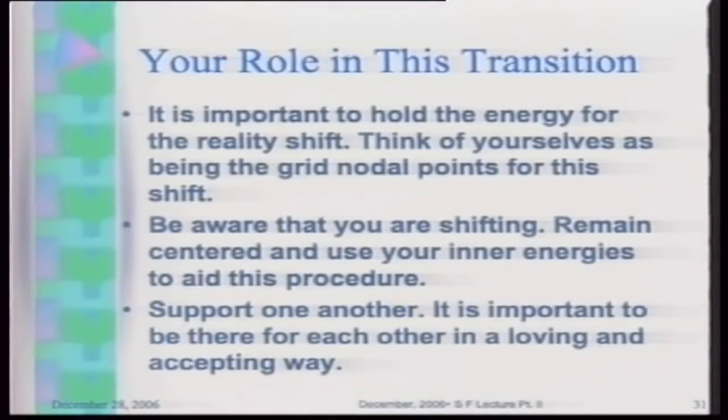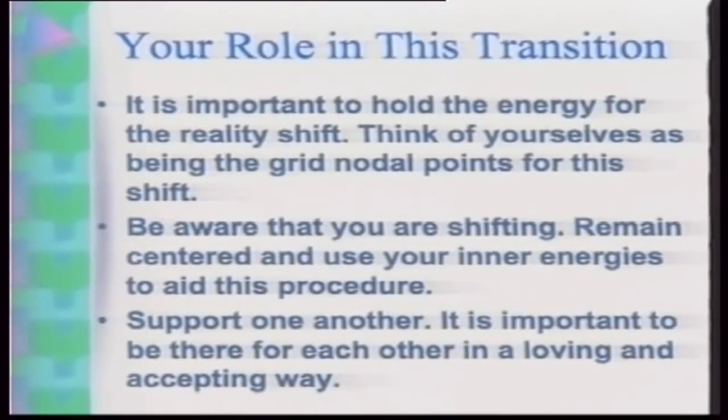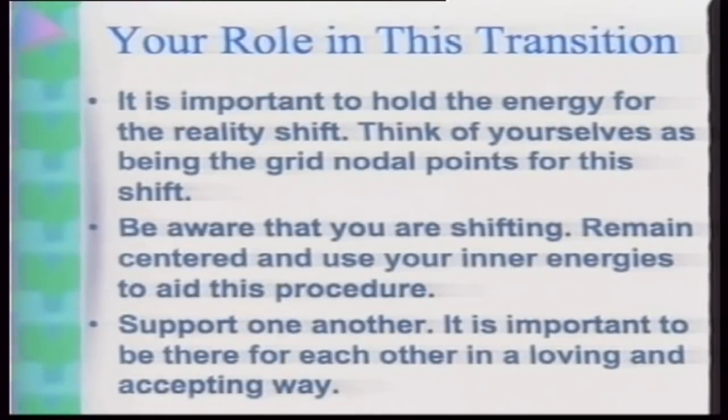Now let's look at some more of what our role is in this transition. The first thing is, as I was explaining, all of us need to hold the energy for this reality shift. Think of yourselves as being the grid nodal points for this shift. Every human being on this planet contains a vast amount of energy that they are holding. If we take this energy and anchor it into the earth, the core of our reality, and into our source, we then bring all the energies down around us. And then we can focus them. We become like a little crystal. Think of ourselves as 6 billion plus little crystals.